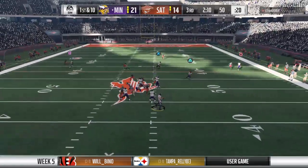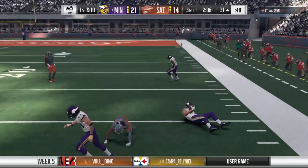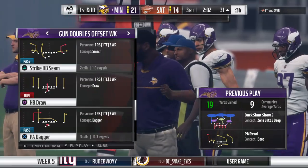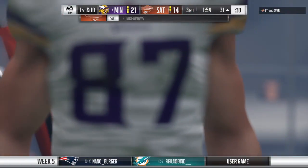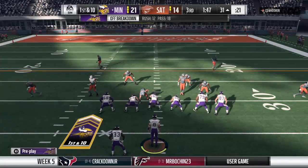From the midfield stripe, they'll look to throw. Oh, he's got a man wide open, complete. And he gets it inside the 35 and just shy of the 30. And the play goes for 19 yards, gives him a new set of downs. Fresh set of downs here.